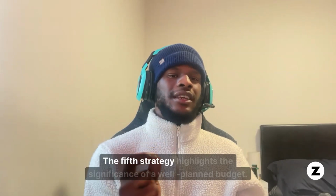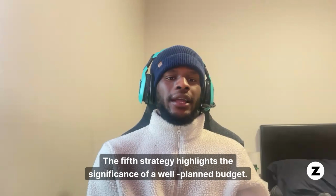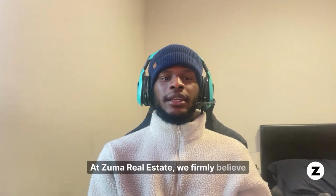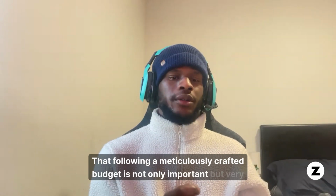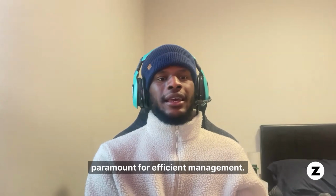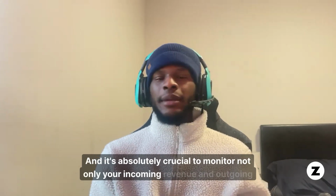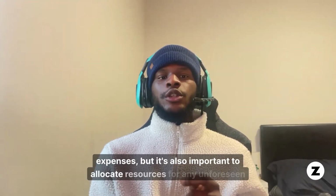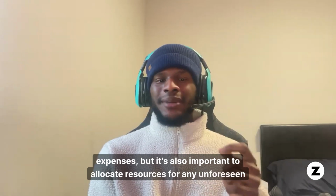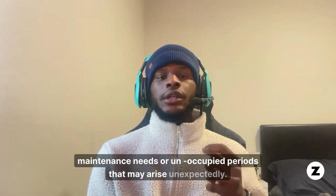The fifth strategy highlights the significance of a well-planned budget. At Zuma Real Estate, we firmly believe that following a meticulously crafted budget is not only important, but very paramount for efficient management. And it's absolutely crucial to monitor not only your income, revenue, and outgoing expenses, but it's also important to allocate resources for any unforeseen maintenance needs or unoccupied periods that may arise unexpectedly.